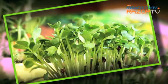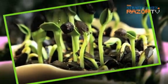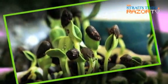If you're not blessed with a big backyard at home, you can try growing edible seed sprouts that require very little space, time, and care. Find out more in the next clip.